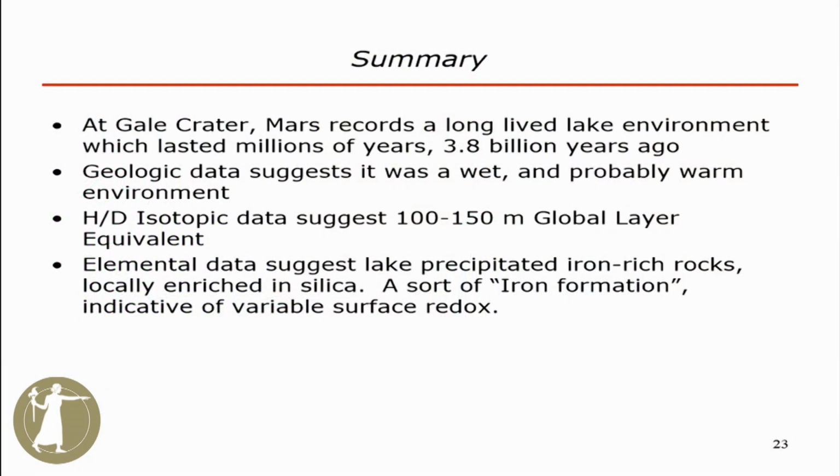So this is quite a radical idea right now. Our team is 500 scientists, and not everybody's in agreement with this, but it's the direction that I think I'm headed in, and one that allows us to begin to really compare what we're seeing between Earth and Mars. So finally, just to summarize, Gale Crater records a long-lived lake environment which lasted millions of years, we think, based on the thickness of the strata. About 3.8 billion years ago.